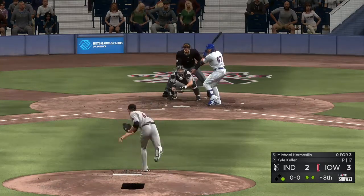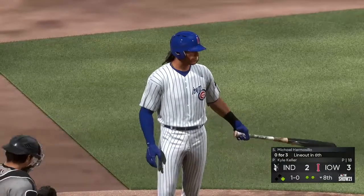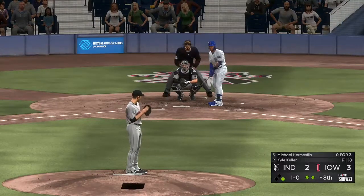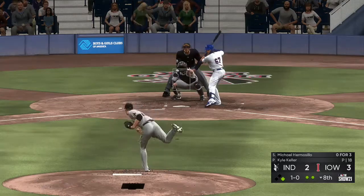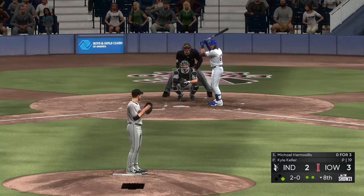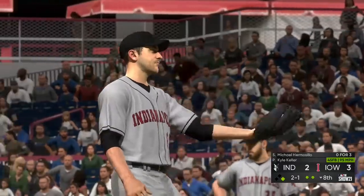In now, Michael Hermosillo, as he'll take a look at a slider here that misses for ball one. He could really use a knock here, 0-for-3 in the game so far. And that one misses upstairs, 2-0. Two out with the man at first. Strike called, 2-1.